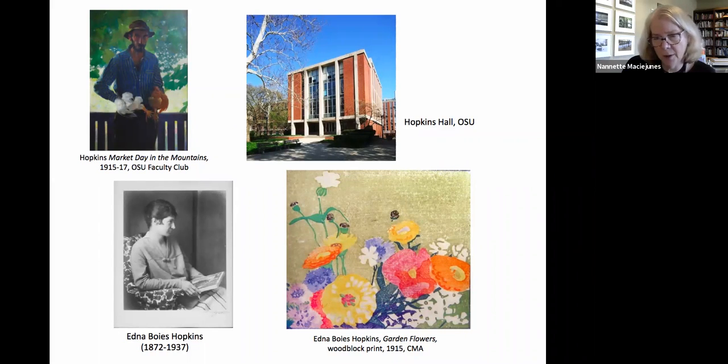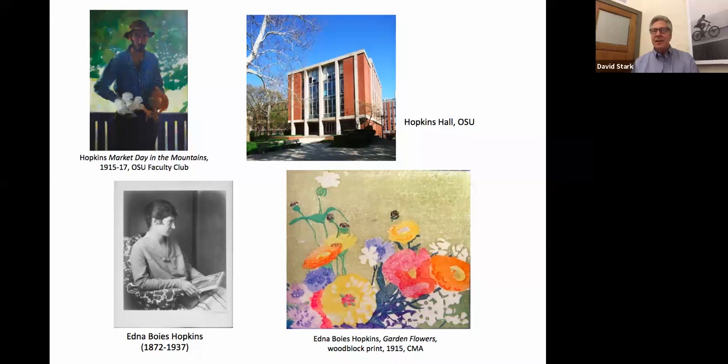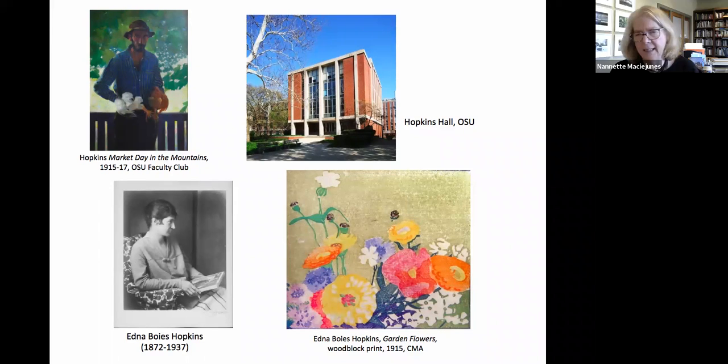The book that we helped midwife, Mark Pollard's book, is one of the only contemporary studies of Hopkins. He hasn't been reviewed. I don't think you mentioned this, but eventually he goes to Ohio State. The reason they have a building named after him, when did he start teaching at Ohio State? 1923. He was recruited from Cincinnati. And he pretty much teaches almost till he dies, right?